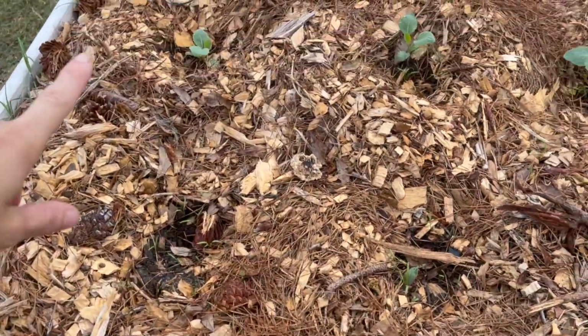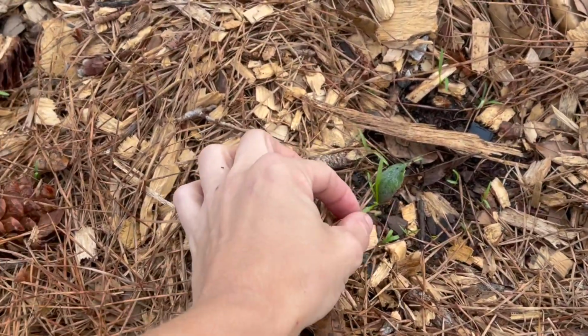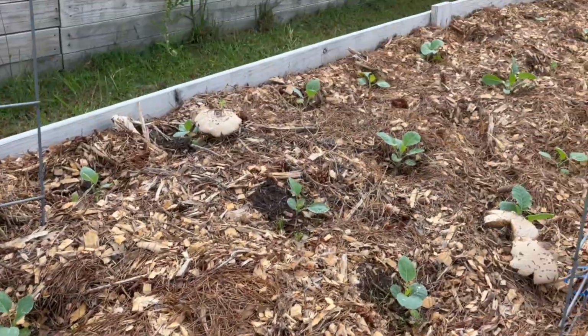But all throughout here, this is a mix of Waltham broccoli, and I did free seed some carrots in here. I planted these carrots in the most obnoxious way humanly possible. Other gardeners would be ashamed of me. I don't feel bad about it.